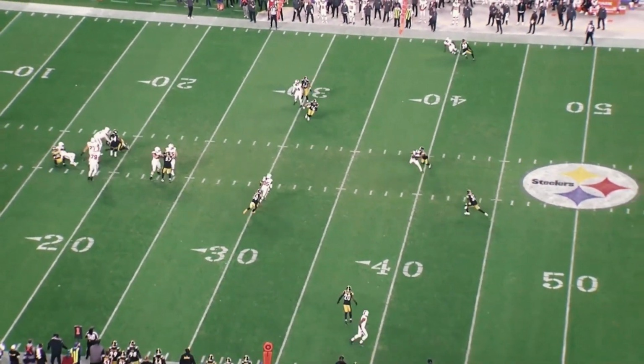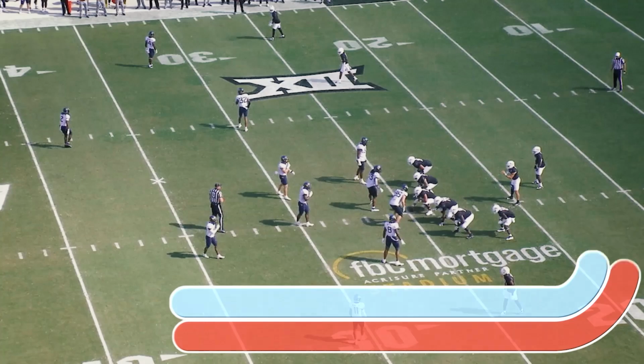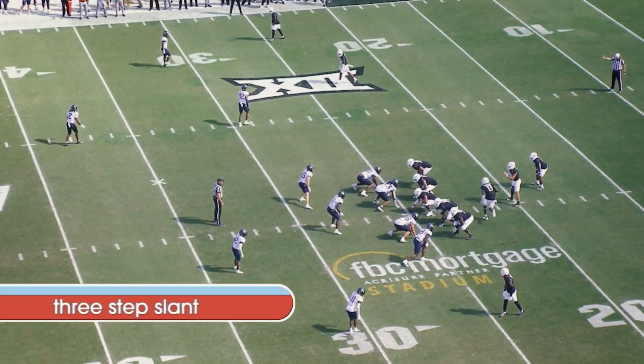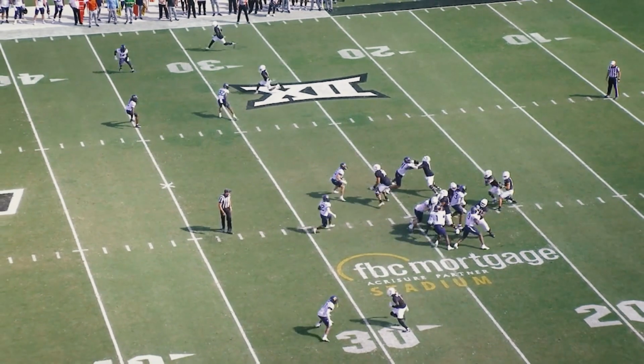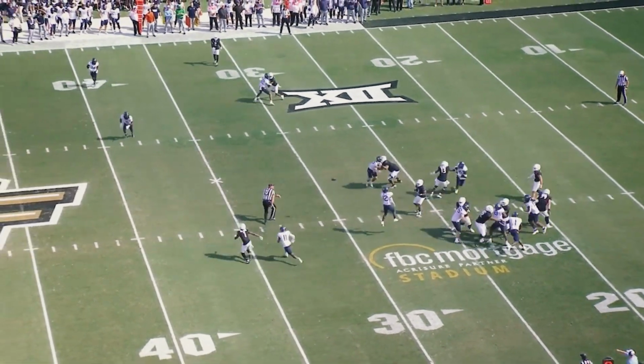This three-step slant from UCF showcases Baker's cut-and-go explosion. He's stemming this route right at the outside shoulder of this DB, but Baker generates visible torque off his outside foot right when the corner opens up to the boundary. If this ball were better placed, you might be talking about 6 points here.